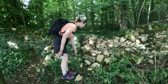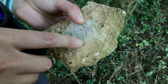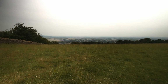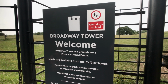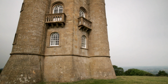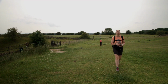The architecture of the Cotswold is composed of this oolitic limestone rock. Oolitic is from the Greek for fish roe because it looks like fish eggs. This was built by a lord and lady because the lady wanted to show off in front of her neighbors. And the view from the top is basically the same as the view from the bottom.